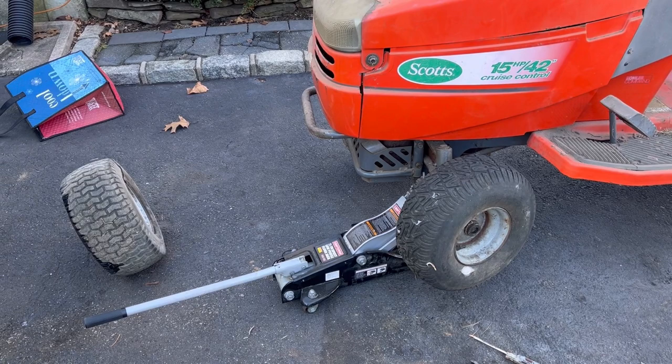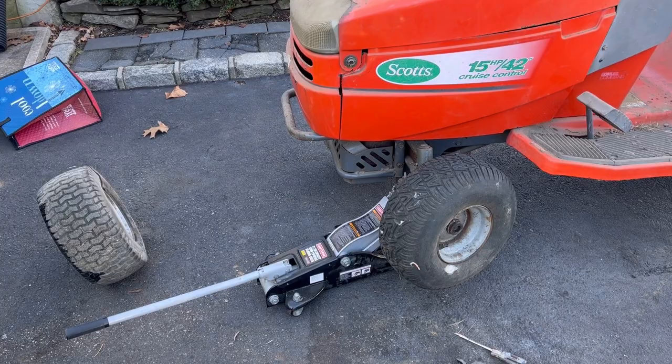I was able to put air in that tire on the bead. Lickety split, and looks like it's holding air. So put the original tire back on there again.